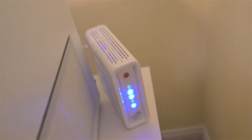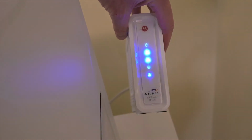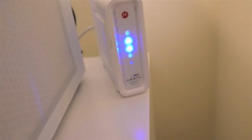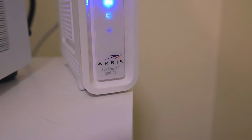We do have our little modem over here. This is one of the Motorola ones you can buy yourself. That way you don't have to pay the $5 modem rental per month through your cable company. There's a model number. We've had it for a long time. I've probably had this for at least 5 years and no issues with it.